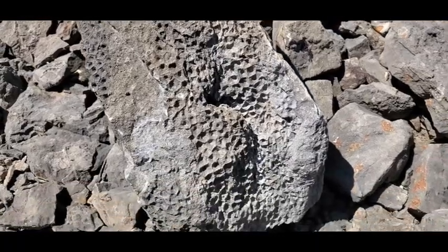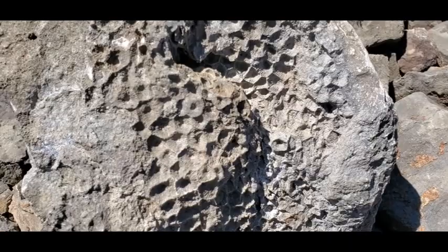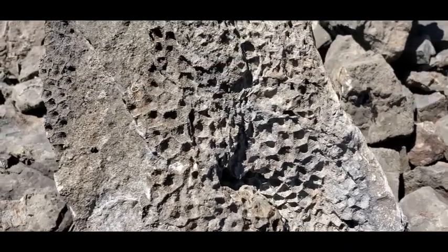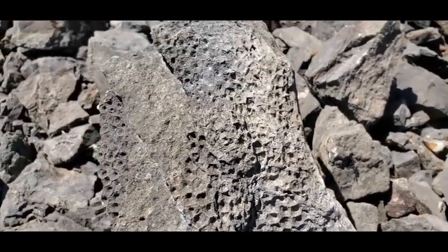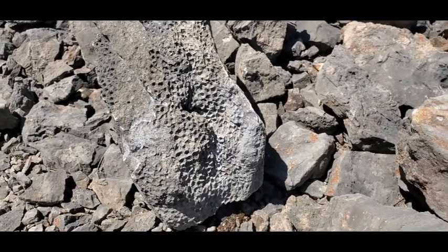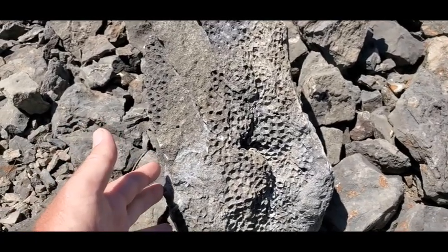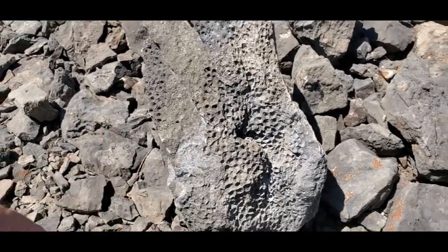Here's another nice big chunk of hexagonaria. Certainly not the biggest chunk you'll find in here. Some of them are actually quite large. This one's about the size of a cinder block.